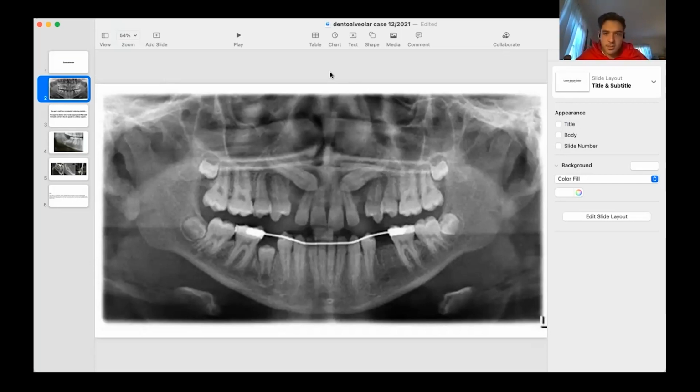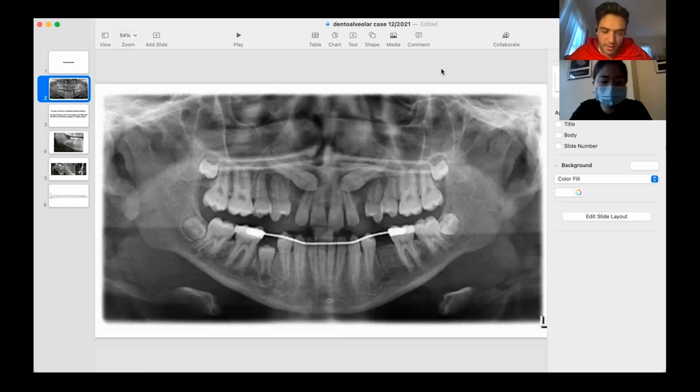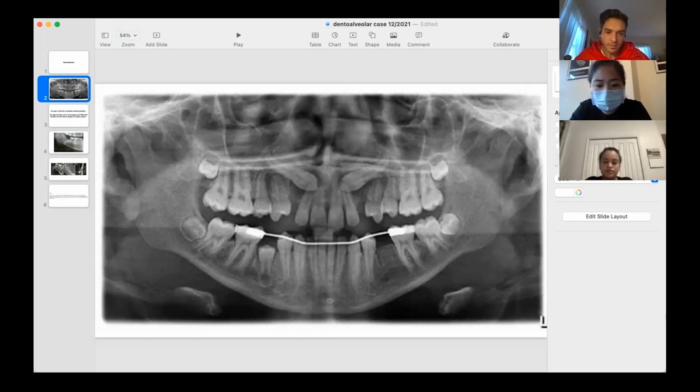Sure. So this is a diagnostic panorex. Patient has a full complement of maxillary teeth, impacted 11 and 6 coming around. Seems like lost or congenitally missing number 20, and delayed eruption of number 29. Patient has a lingual holding arch as well.